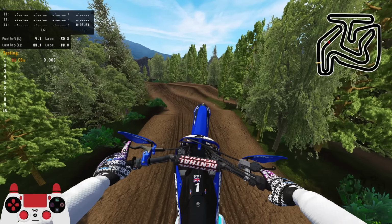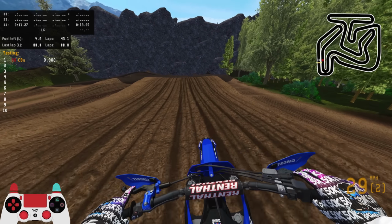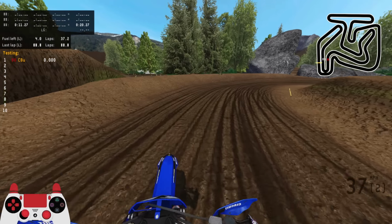We will give the other one a go, but obviously lap times and things like that won't count, and you are going to be seeing my complete raw impression with this. This is all straight off the bat, straight off the rip. I've not done any practice laps at all.